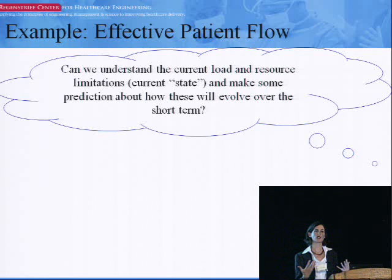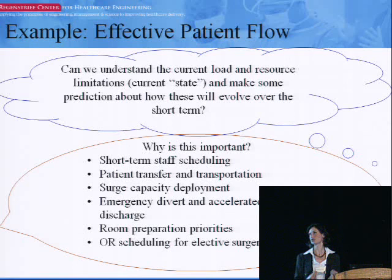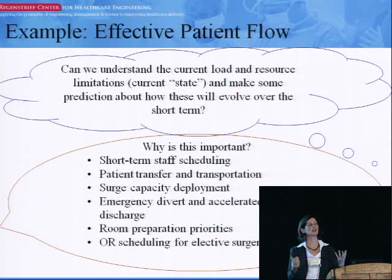Once I'm able to quantify these, I can make all sorts of different operational decisions, things such as staff scheduling, which patients I should transfer, should I call an ICU divert? Should I call an ambulance divert? Maybe housekeeping. Should I prioritize housekeeping? Should I tell housekeeping where to go? Maybe OR scheduling. So it's this type of short-term prediction and short-term forecasting that I'm interested in.